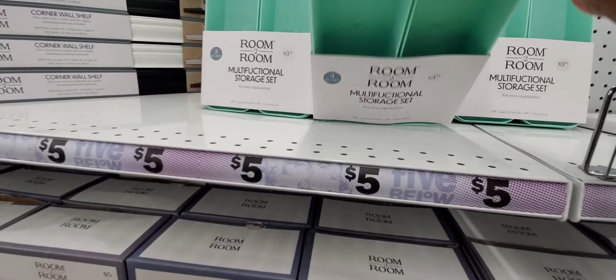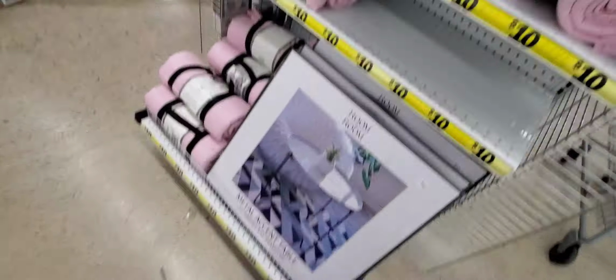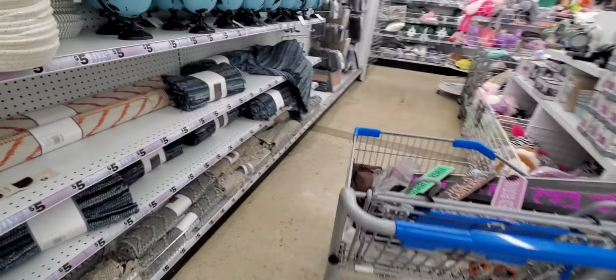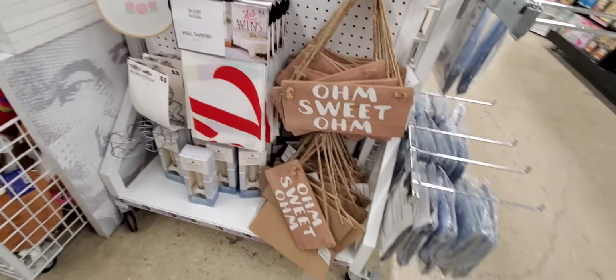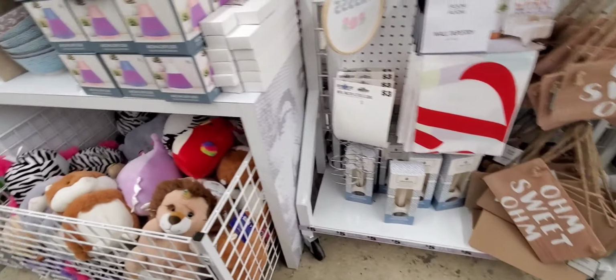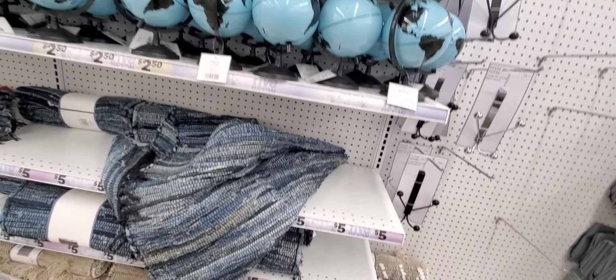These are multifunctional storage containers. And that's a half moon mirror wall, but it's only one. Would have been nice if it was two. Oh, see, some of their stuff went up to $10, and I don't even understand that. That's pretty. Love wins. Yes, it does. Look at that, lights. That's pretty. Then look, the brunch club. They got globes, $2.50 for the globes.